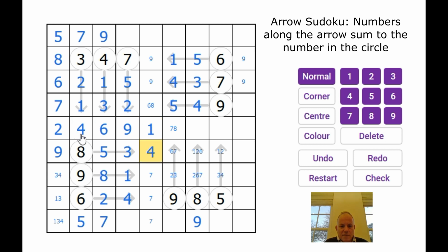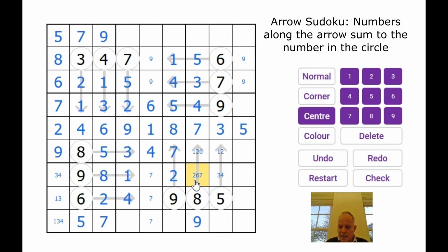But I'm also noticing 5 and 3. We've got 5, 3 there, 3 and 5 there. We need 5 and 3 in these 3 cells. 5 can only be here, and that puts 3 here. So this is 7, that's 8, and that's resolved the rest of this central box. That finishes off our 9 sum down here. We can take out 2, 6 as a possibility.